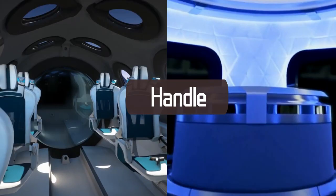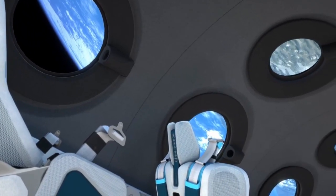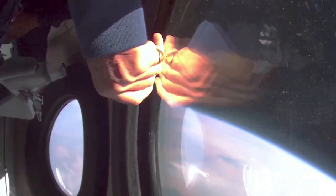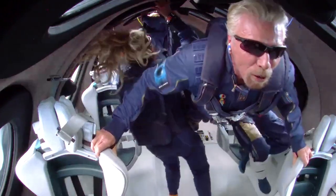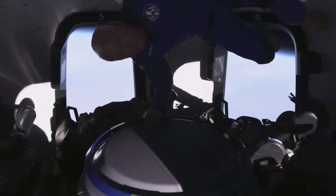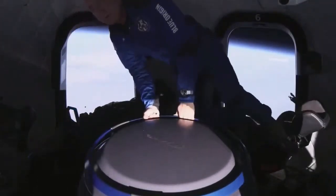Handle. There are not many handles in the cabin of Virgin Galactic. Their handles are basically the black rubber circular rings on the edge of the 17 windows. It seems that passengers also often use the seat back as a handle. They also perform some moves like rock climbing. It must be much easier to do this under zero gravity. In addition to the edge of the window, Blue Origin also designed handrails on the edge of the top and bottom columns. These handrails seem to be easier to hold, as we mentioned in the previous episode.